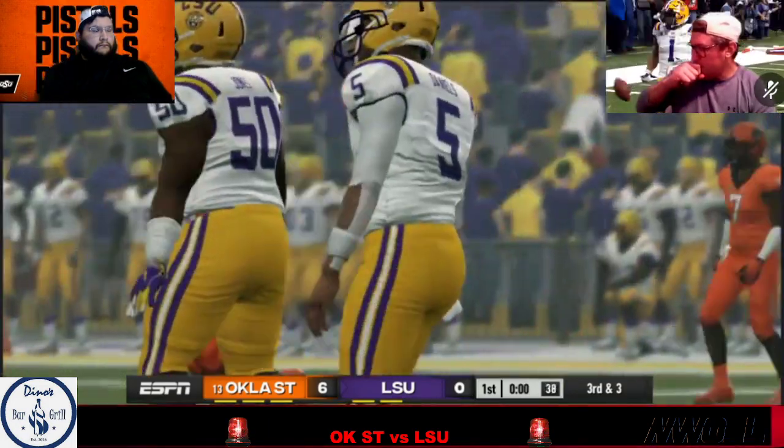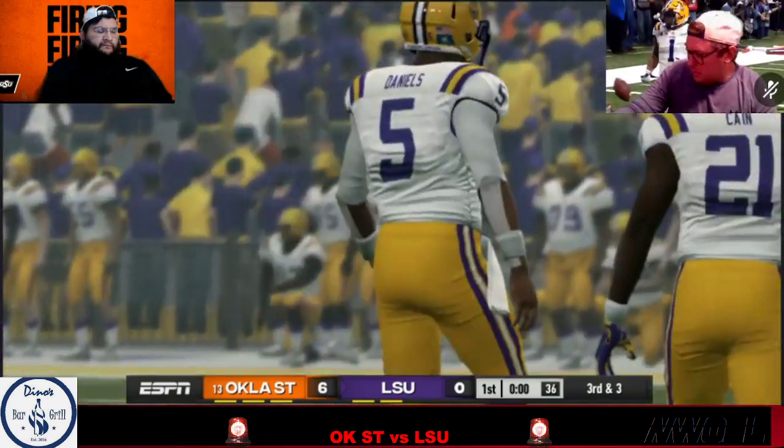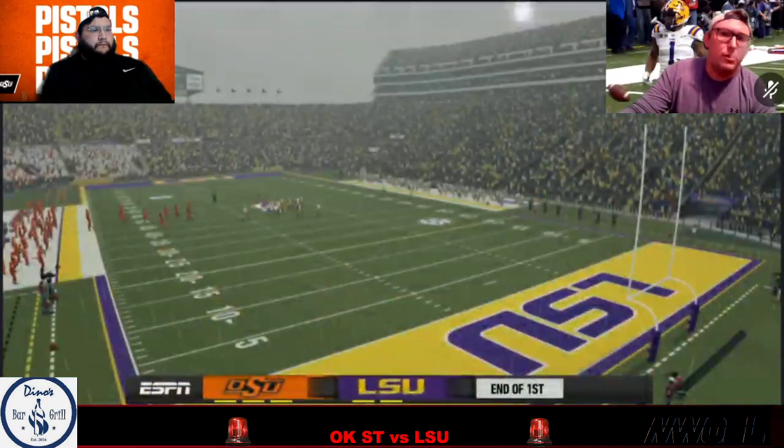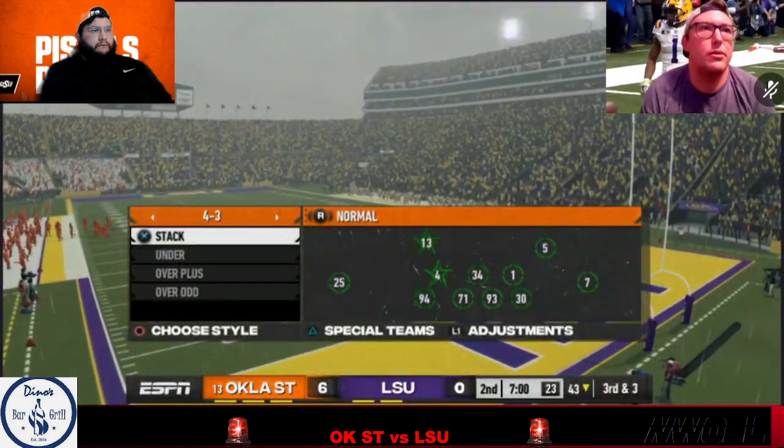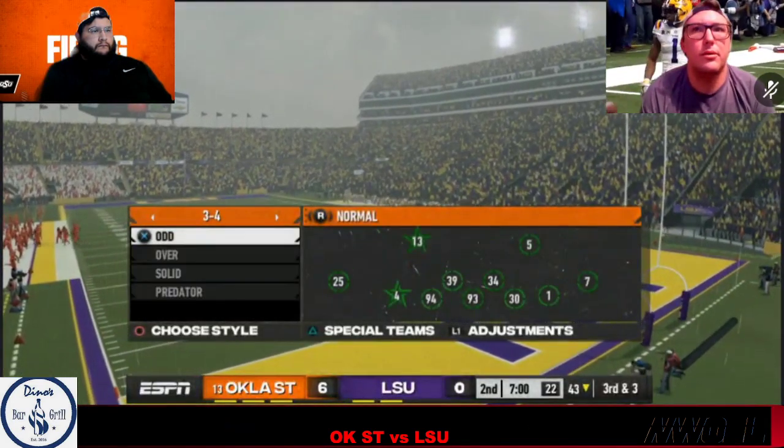Oh, end of the quarter. And he went out of bounds, but game clock started rolling again. You always got to keep an eye out for that. Keep an eye out for that one. So we switched sides here.